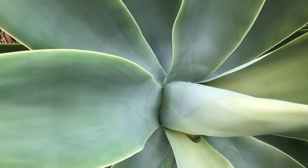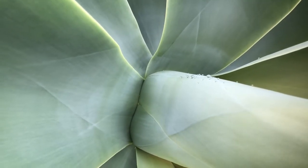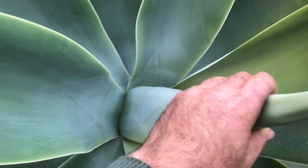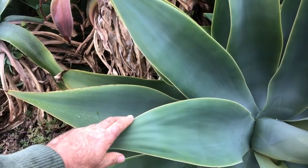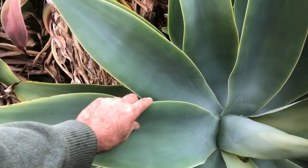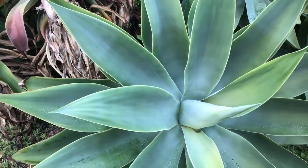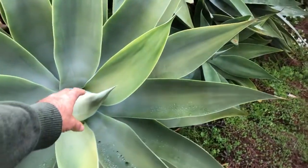Now look at the pattern. When it rolls up, all agaves create this little pattern on the inside from when they were rolled up in a spear like this. And now what's great about this agave is it's completely thornless. Agave attenuata, the soft tip agave. Now there's no way you can hurt yourself on this agave like you can on most other agaves. It does have this big spear right here.